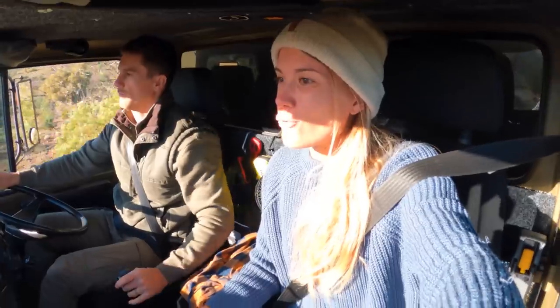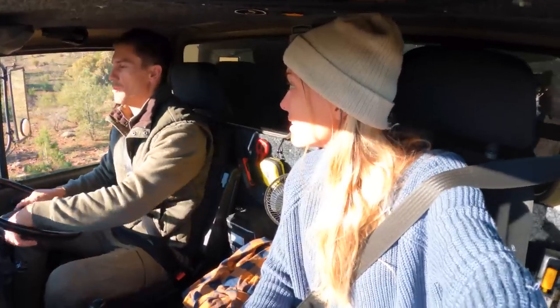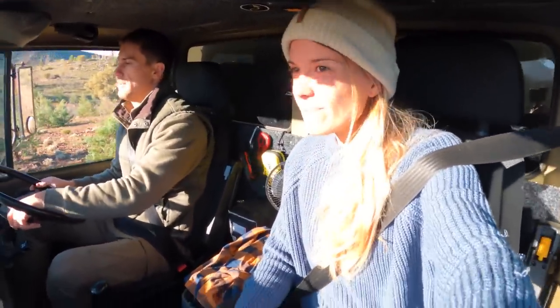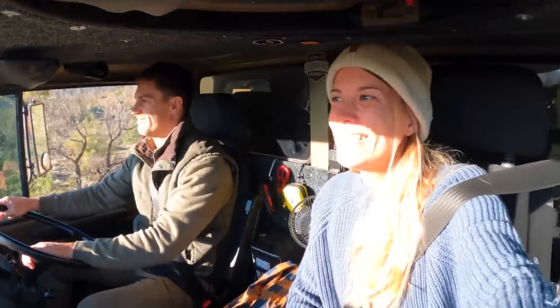We've just dropped the pressure to about 40 in front? Yeah, about 40 on both front and rear, because I don't see it being a traction issue at all. As long as we don't get any rock fractures on the tyres, it should be absolutely fine. Yeah, we can't wait to tackle it. It's around 42 kilometers in total, so that should be a nice day out.